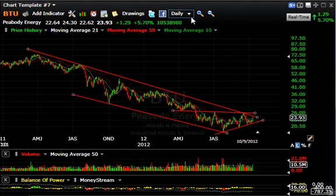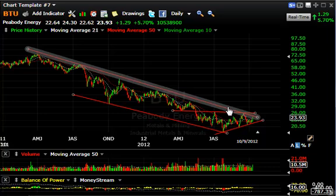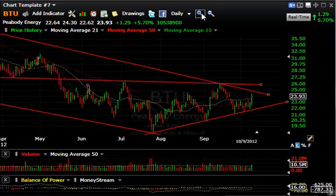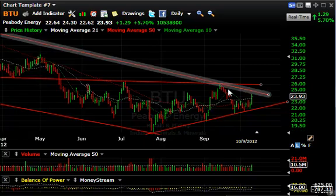BTU, British, I call it British Thermal Unit. It's Peabody, one of the coal stocks, and probably the leader in the industry. This has come all the way down from 74 in 2011 to as low as the 18-19 zone here, where it traded out, let's see, 18.78. So it moved back up into the 26 area, backed off.